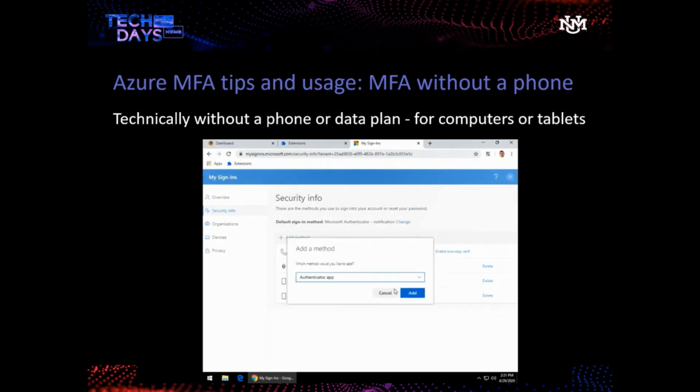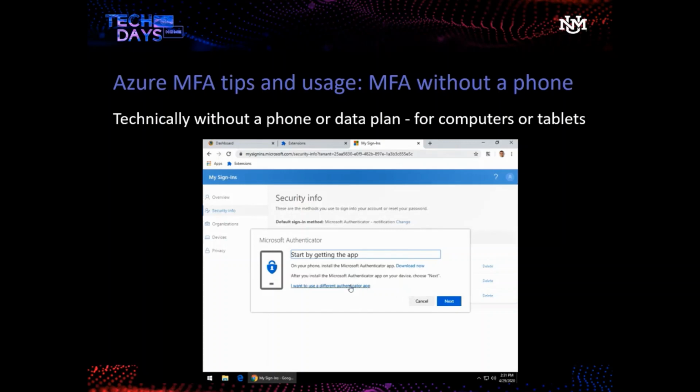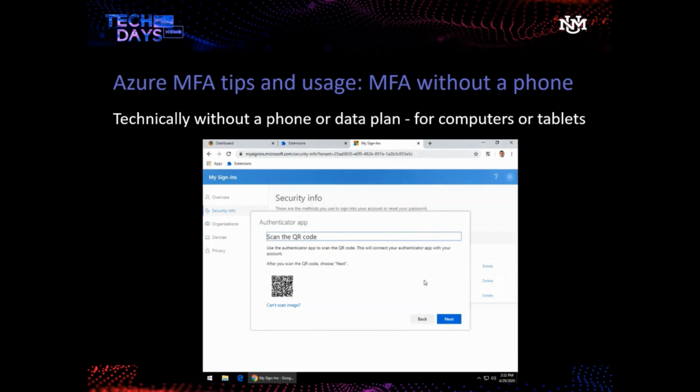Again, these are the options you have. We'll go ahead and use Authenticator app. So by default, this uses Microsoft Authenticator because that's the preferred method. But what you can do is use this link to select a different Authenticator app. So you want to go ahead and install the app or the extension, which we did. So that's there in Chrome.